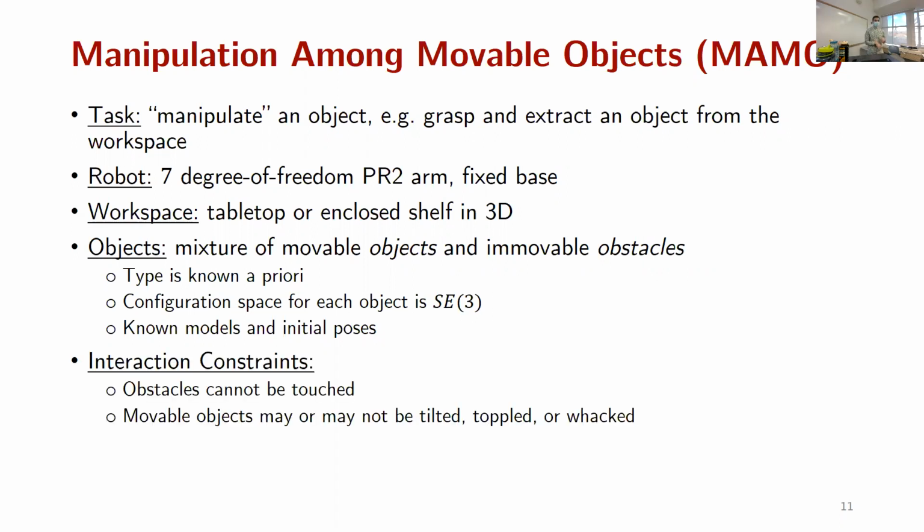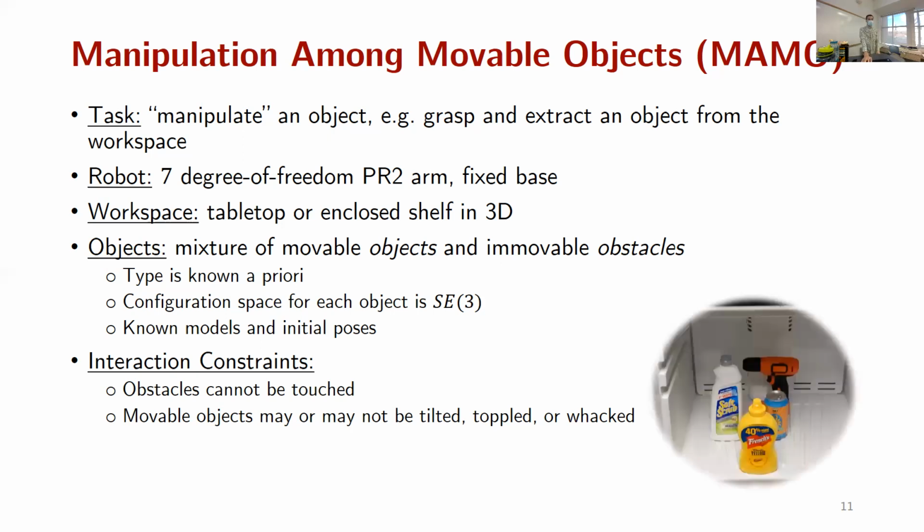And each of these objects are associated with some constraints that you have to satisfy while searching for a solution. So the immovable obstacles cannot be touched by either the robot or any movable object. The movable objects can be touched, moved, pushed, rearranged, but there are constraints on how far you can tilt them. They can't fall over, they can't fall off the shelf or the table, and you can't just hit them in order to move them aside, which you might think does not happen, but accidentally, of course, you can make your robot do something like this. Definitely not something you want your robot doing.